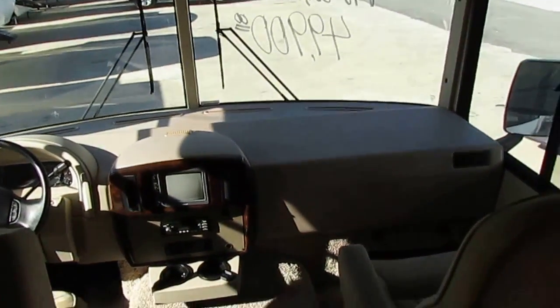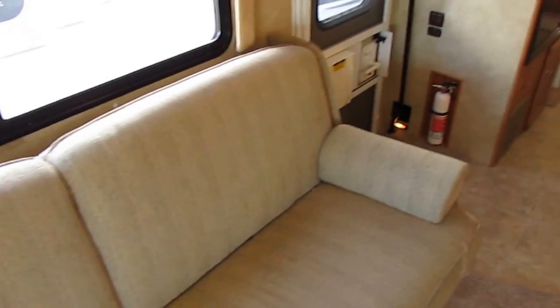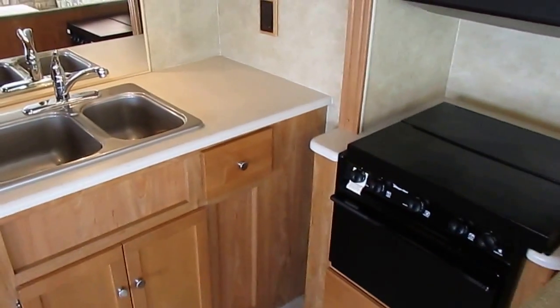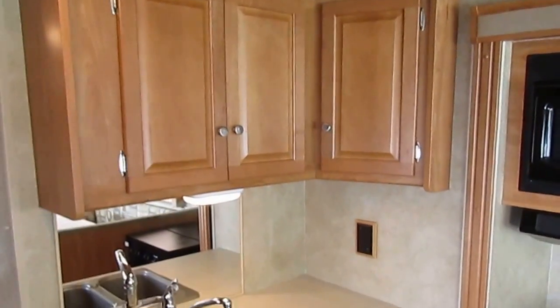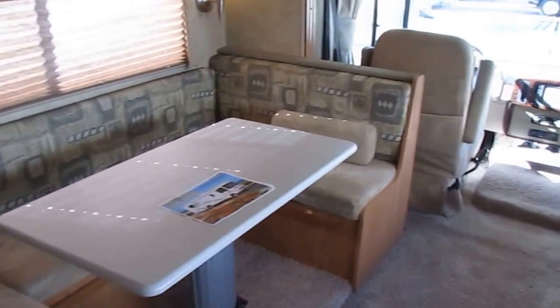$49,900, great price for what it is, and just a great family motorhome. 32 foot. This is actually designed to go into state parks, 32 feet long, and still sleep the entire family. You got a walk-through kitchen. You got solid wood cabinets. The cabinets are built by Winnebago. The furniture's built by Winnebago. The captain's chairs are built by Winnebago.